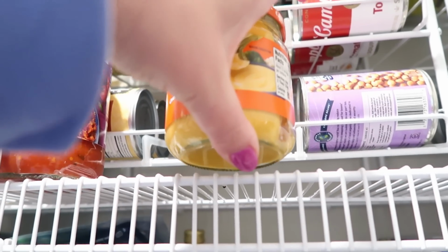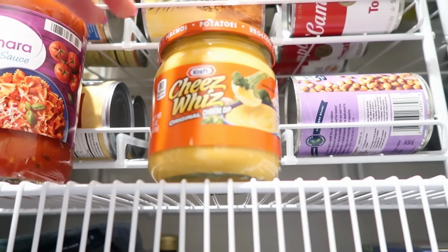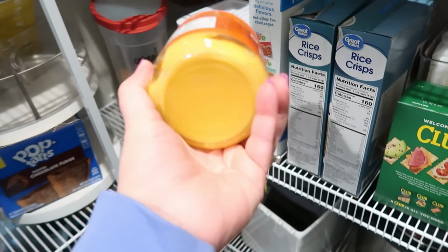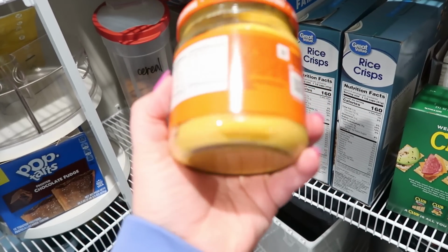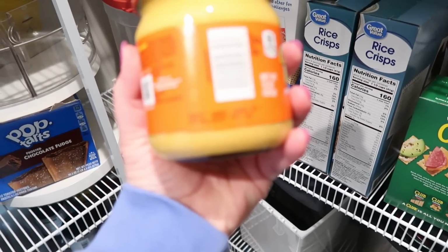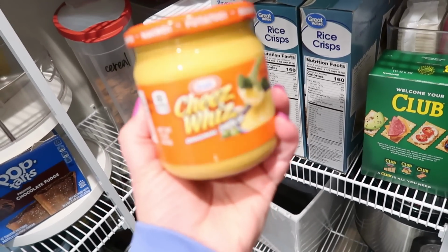I also have this jar of Cheese Whiz that's staring me in the face every time I come into the pantry. The reason I got this was because there are several different recipes that I use for cheesy potatoes. This one I actually need to use by July 15th, so I've got some time. But anyway, there are 2 different recipes that I use for cheesy potatoes. One of them has Cheese Whiz. It's very rich and not that healthy. It was a recipe that my mom gave me and that she used to make back in the 90s.